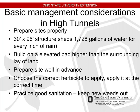Some basic considerations. We've had high tunnel workshops for 2 days, so we're not going to cover everything in 30 minutes here. How are we doing on time, Curtis? About 8 minutes. Okay, we can get through it here.